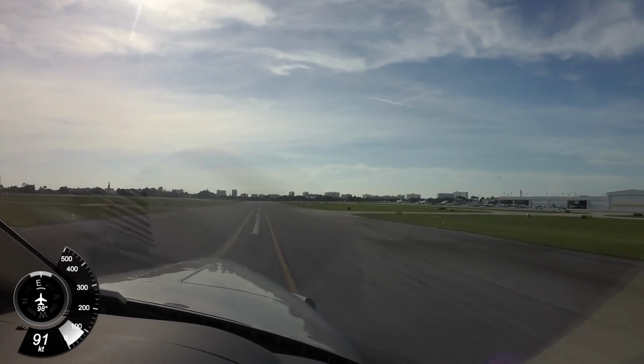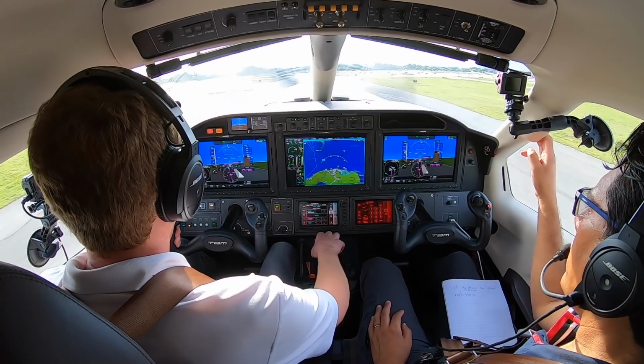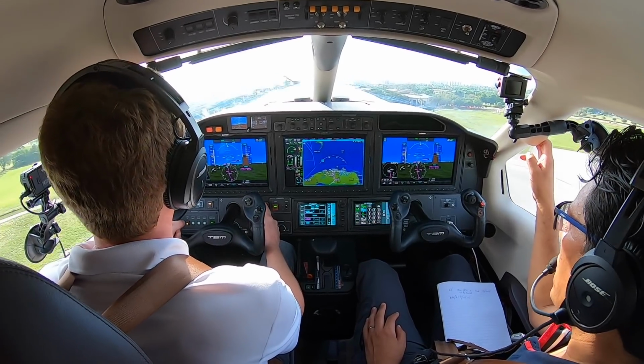Rotation, short field speed. We're going positive rate. Gear selected up. I like the new handle too. It's beautiful. Blinks red.